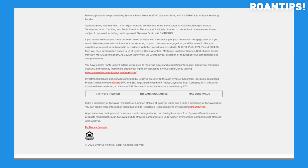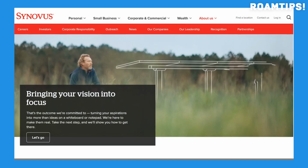Individuals can explore checking and savings accounts, loan options like mortgages and auto loans, and credit card options tailored to different needs. Businesses can find information about treasury management, commercial lending, and specialized industry solutions. For those seeking wealth management advice, Synovus offers resources on financial planning, investment management, and trust services.